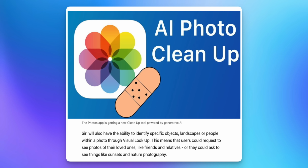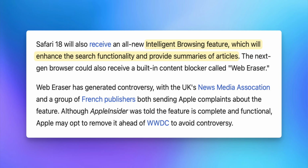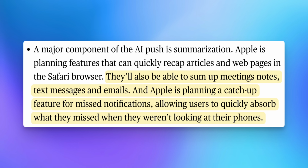The Photos app is going to use AI to enhance the image or remove a person or an object from a photo, kind of like what we've seen on the Pixel phones and also, of course, in Photoshop. Safari is going to get intelligent search, which is going to use AI to identify key topics and phrases on a web page and provide a summary in seconds. We're also going to get the summarization of your missed notifications, notes, text messages, and emails. So a big push for Apple with AI is going to be summarizing things, saving you time by showing you a summary of your notifications, notes, and everything else.